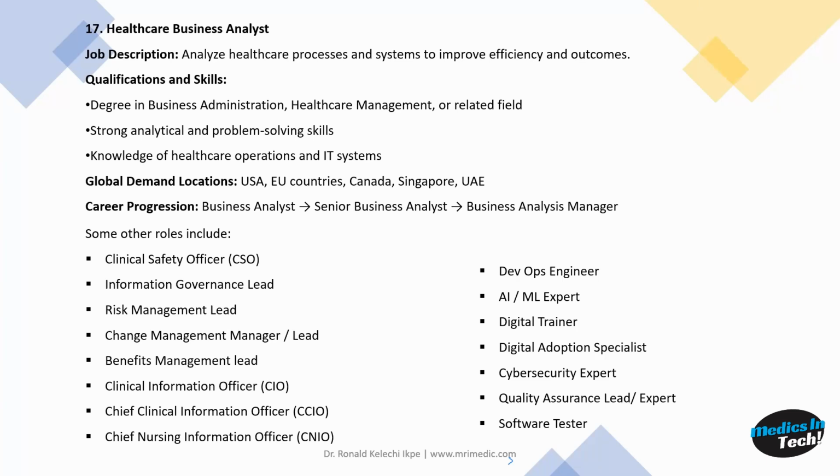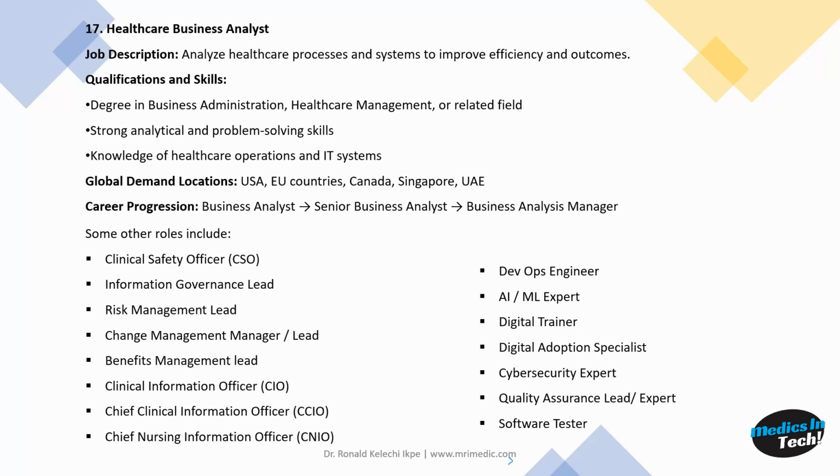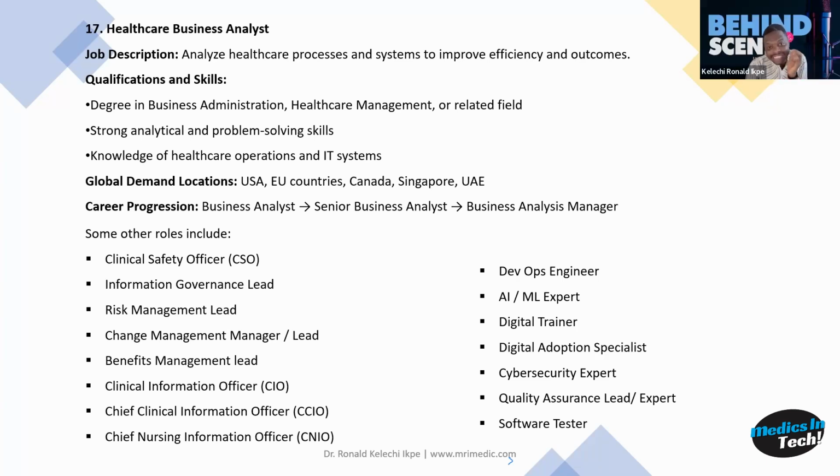And the last but not the least on this list is the software testing role. So nobody deploys any new solution without testing that solution, and that's where the testers come in. They test the product, make sure it works the way they said it's going to work, look at the outcomes, and then advise what next to do.